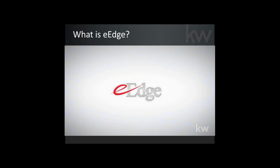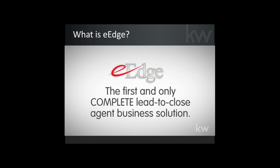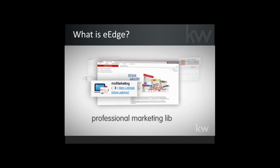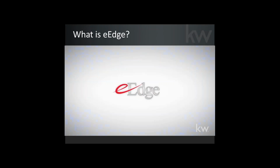eEdge is the real estate industry's first and only complete lead-to-close agent business solution. It includes lead management and routing capabilities, full contact management, a professional marketing library, and a true paperless transaction system, all in one integrated efficiency-increasing package.